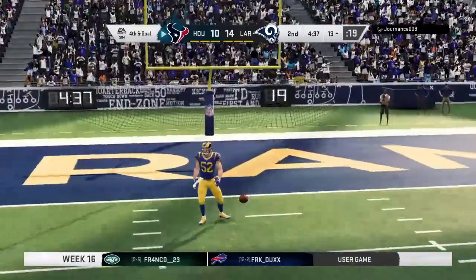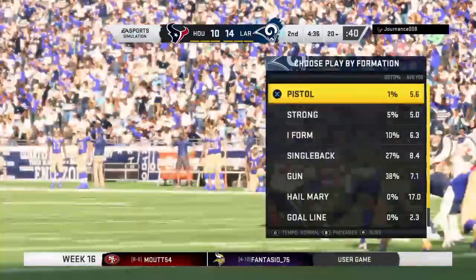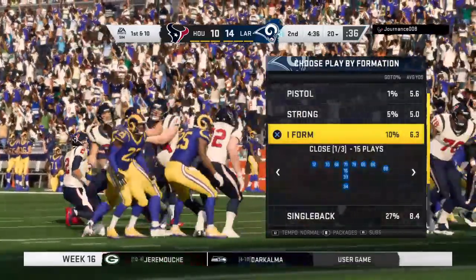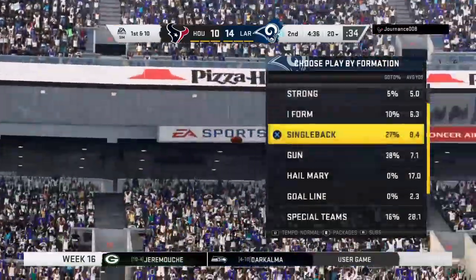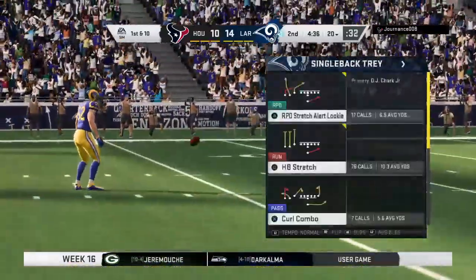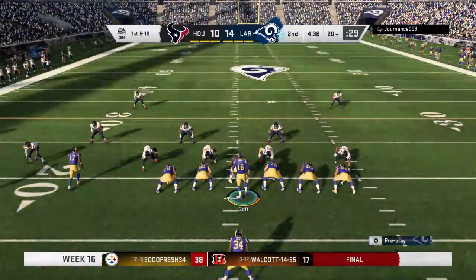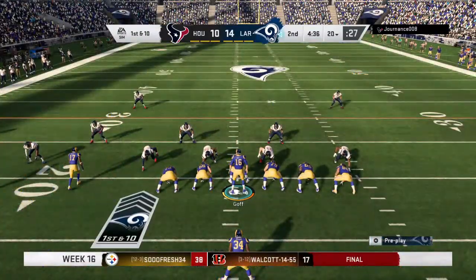And it bangs off the right upright, no good. And this score will stay right where it is. And no mistaking that sound. It reverberated through the whole stadium. And it's the sound, Brandon, no kicker wants to hear. It looked like he had it on target the whole way, but the upright says no.